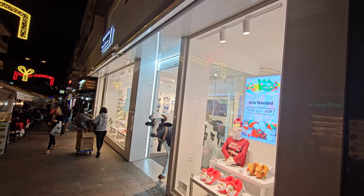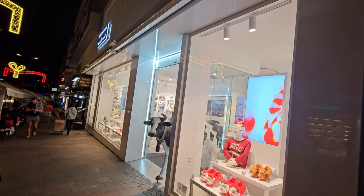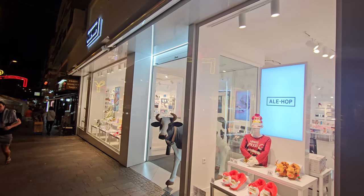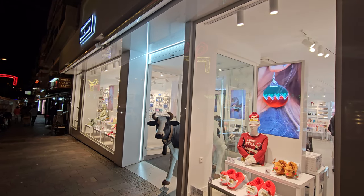Now one store I always go in when I come to Los Cristianos, or Tenerife in fact, is Al Hop, and there's lots of these around and they seem to like them in here. You can get lots of gifts, lots of novelties, and I'll show you a little look in there right now.